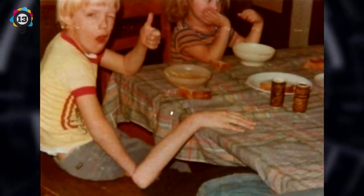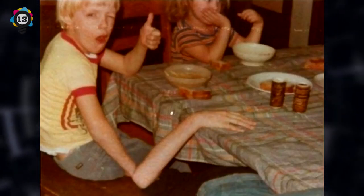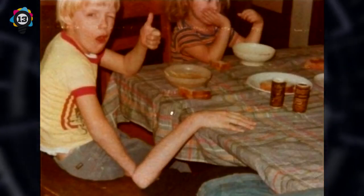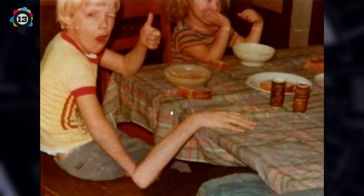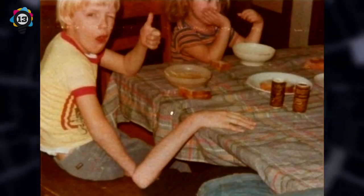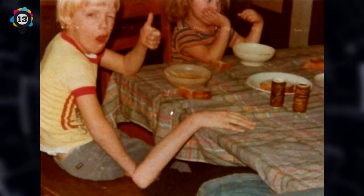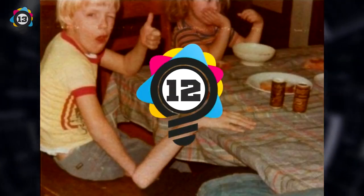13. The award for the most terrifying picture of a kid goes to this kid right here. Here we have a picture that was taken at just the right time, as when you look closer at the image, you can see that there are two kids in the shot, and one of the kids is hiding under the table with one of his arms sticking up. It's a really freaky image to say the least, but funny nonetheless.